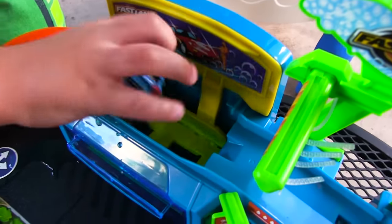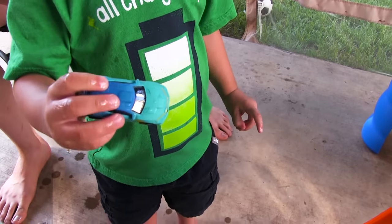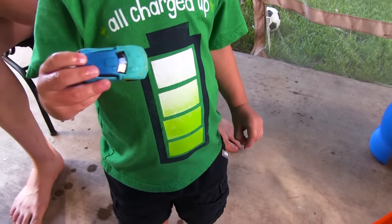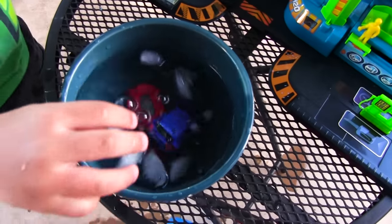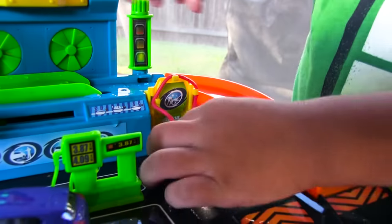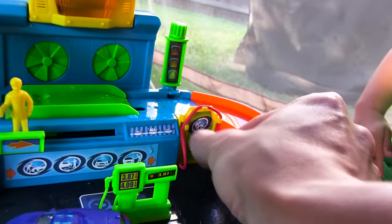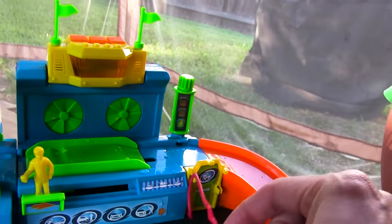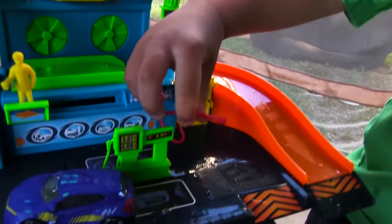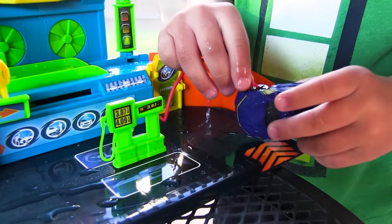All right, let's see it go. Uh-oh, we can't see what happened. Oh, look at it. It's green. It's blue-green. Blue-green, it's pretty. All right, let's see it. Cool. Oh, it made it in. It's a gas station. Is it stuck? Wait, is it supposed to come up? There we go. There's some gas. Hi, Mama. There's some gas.